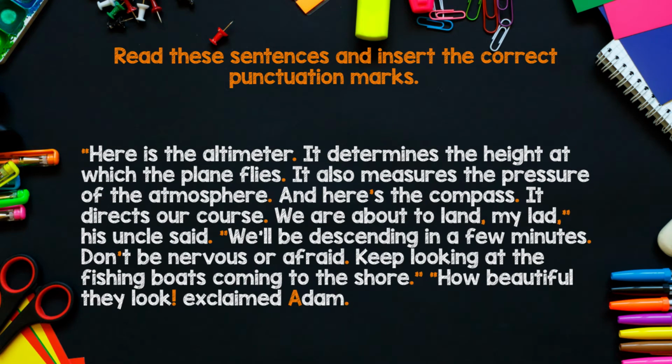Okay, now let's look at the piece of writing with the punctuation marks inserted. As you could see, there was the need for quotation marks. There was also the need for quite a few full stops, apostrophes, capital letters, and an exclamation mark. Now, were you able to insert these in any way?